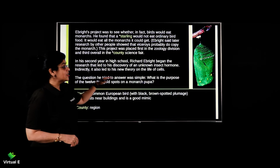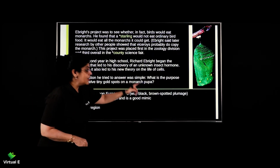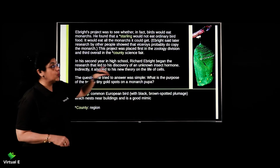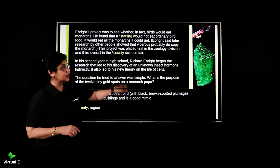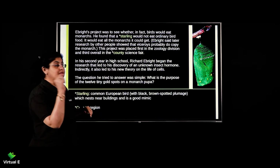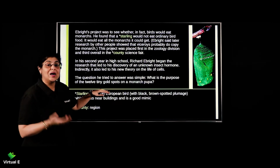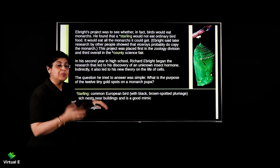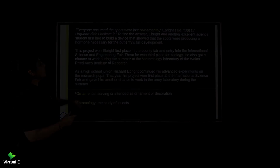The question he tried to answer was simple. What is the purpose of the 12 tiny gold dots on a monarch pupa? Now that's a pupa over there. There were 12 tiny gold spots on that. He says, why are they there? What is the purpose of these gold spots? He wanted to know that.